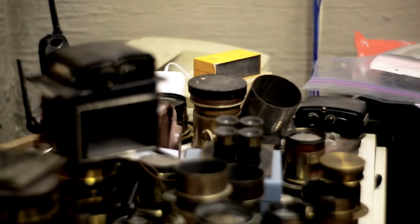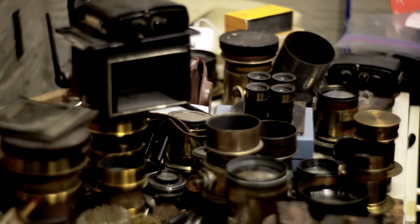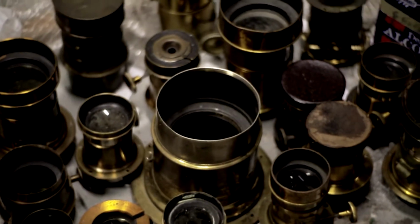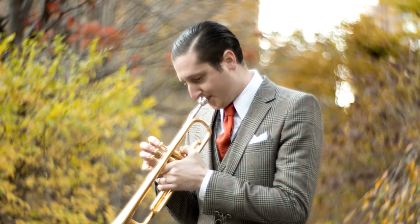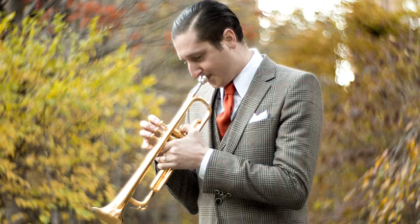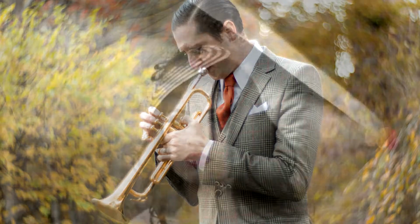When I started collecting about 10, 15 years ago, there wasn't much interest in these lenses. I would go to the flea market and there'd be a pile of lenses. They'd be $5, $10, $15, $20, $100. That was unheard of, to spend $100 on a huge brass lens. There was this idea that with digital coming along, film photography, emulsion-based photography, especially 19th century photography, was completely obsolete, and nobody cared about it.